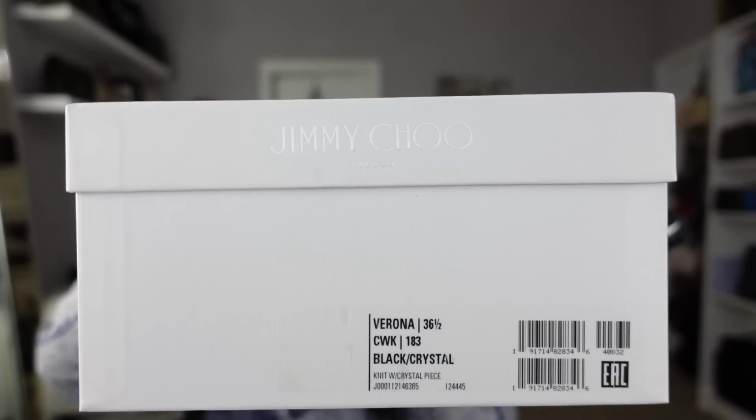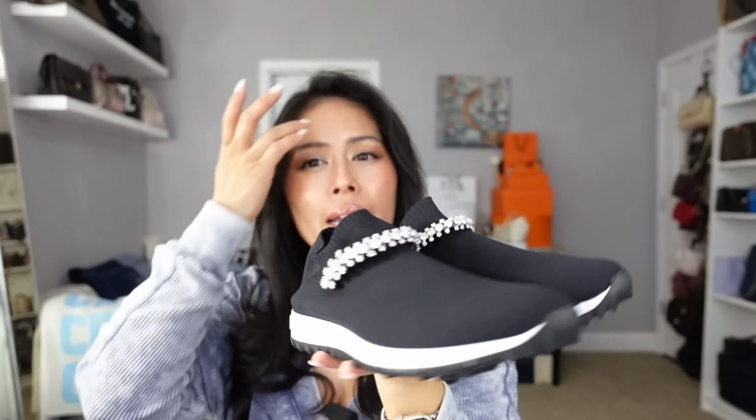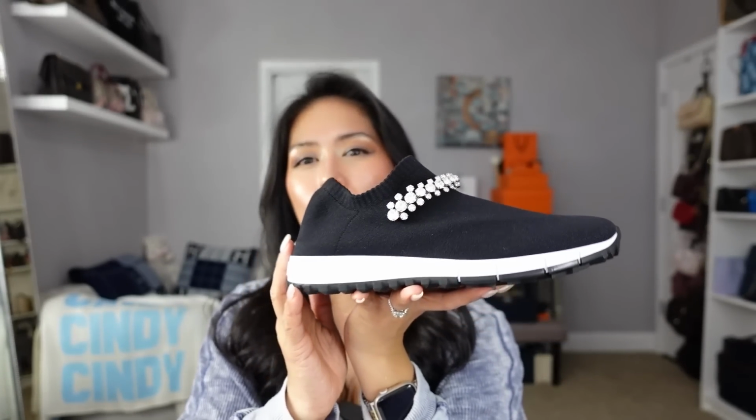So the Verona sneakers, again, I love the black and white, but if you like all black, they have it in all black. They also have it in a beige, which is really cute if you wear mostly neutrals and lighter color neutrals. Like if you wear all white with the beige version of this, that's such a cool outfit. So Jimmy Choo Verona sneakers.